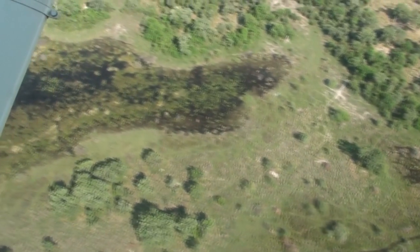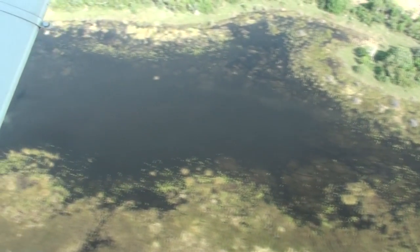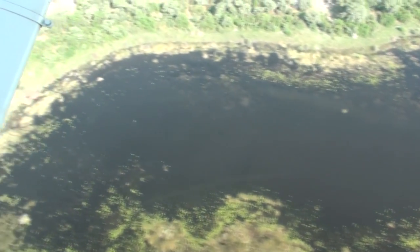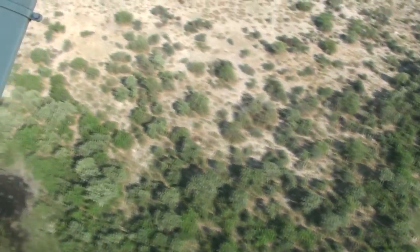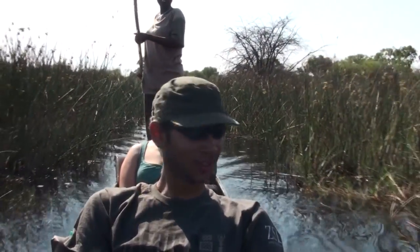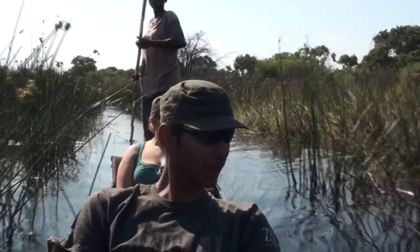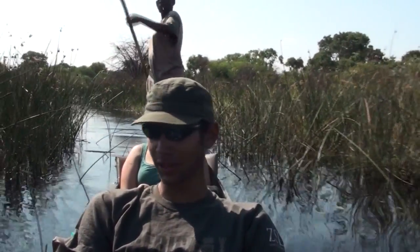But flying over the delta didn't capture everything, so we would need to take a canoe ride through the delta to capture it from a different perspective. So here we are on a canoe going down the Okavango Delta. Absolutely beautiful. Really absolutely amazing. Haven't seen any big animals yet, such as crocodiles or hippos, but plenty of fish.